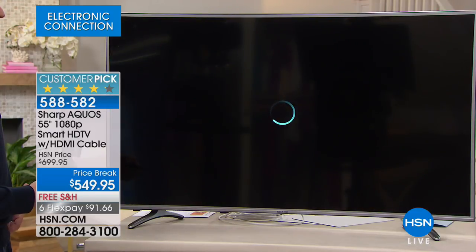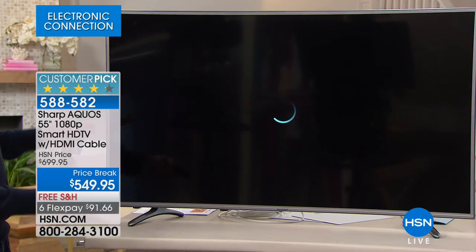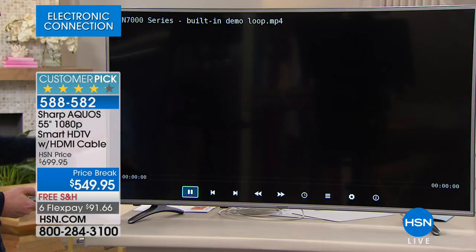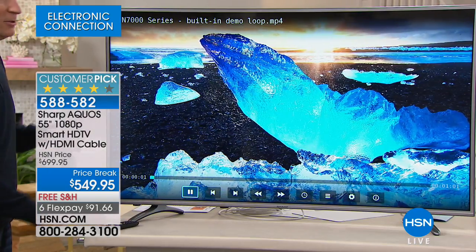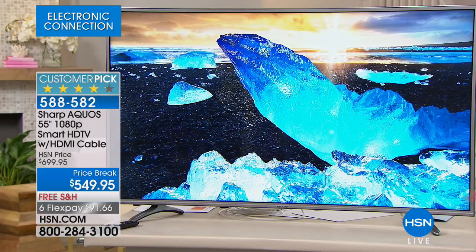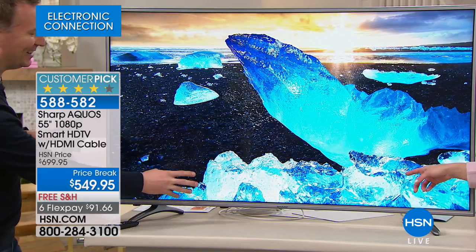Can you see how intuitive and how fast it is? It makes it so easy to go from one app to the next. Now I'm plugging in. I was using Netflix earlier. Now I'm plugging in with my USB drive. And just look how stunning that video is. When you get this at home, it makes it seem as if you are right there.